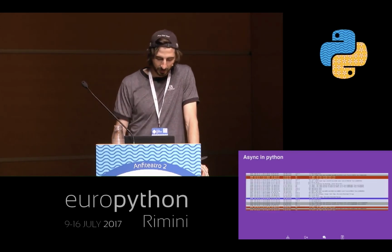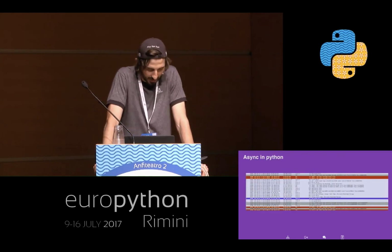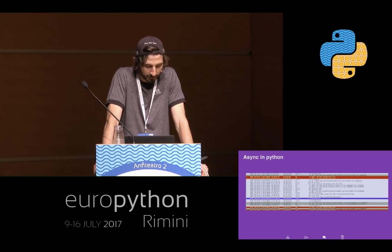So this is a screenshot from Wireshark. And why were we doing packet sniffing, you might ask?